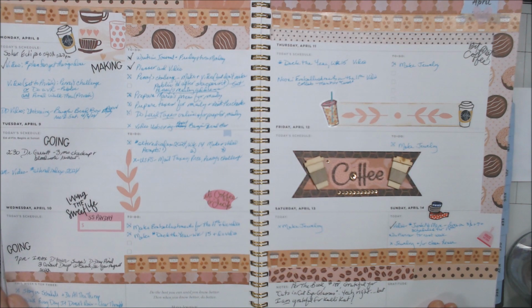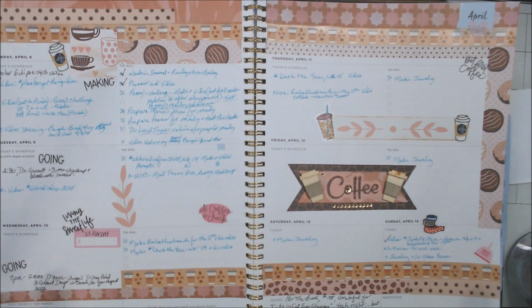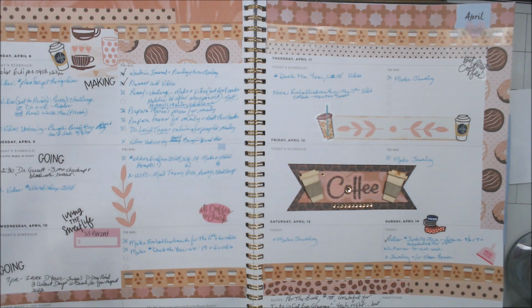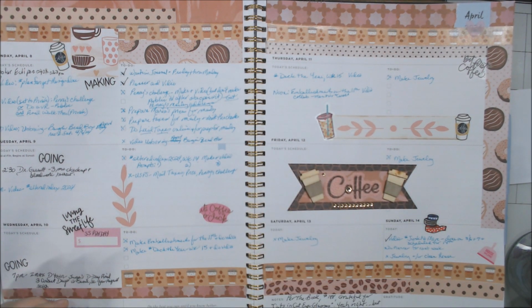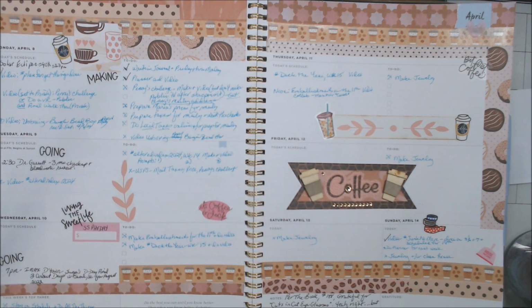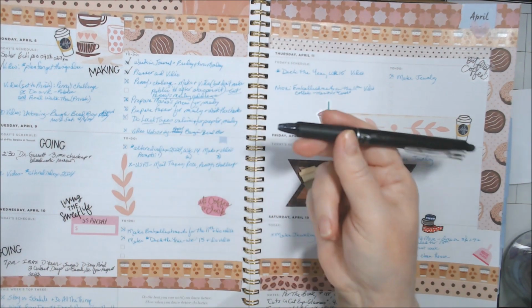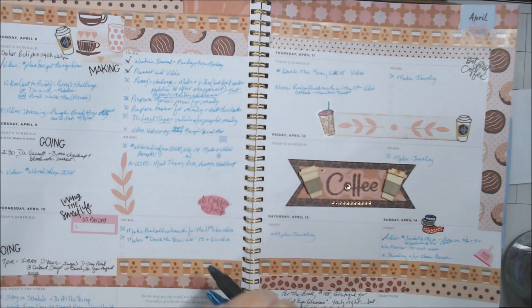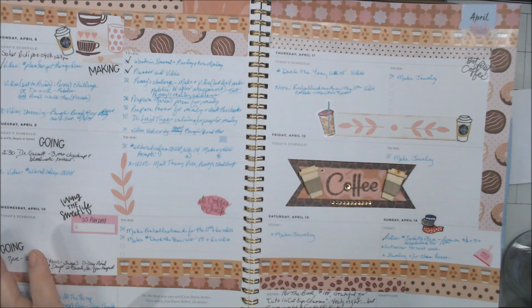Even if you don't like coffee, it's kind of cute, right? Fun, different colors. It has a little pink in it still, but you know, pinks and browns and blacks. And a little bit of blue. I should have switched colors, but I'm stuck in my brain using this blue pen to write stuff and the black pen to check it off. So I don't know what's up with that. But yeah, I have other colors. I just need to pull them out and use them.